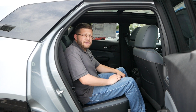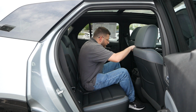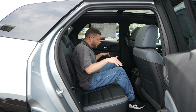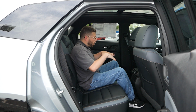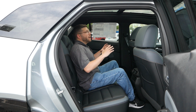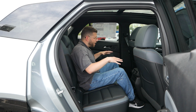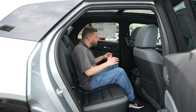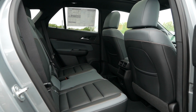But let's see if you can fit a person in the center seat. Now, not only do you have a fully flat floor here for the Prologue, what Honda did is that they lowered the center seat a bit, so that maximizes the amount of headroom. But it does come at the expense of sitting in more of a ball. However, if you do have 3 average-sized adults sitting back here, everyone should be comfortable.